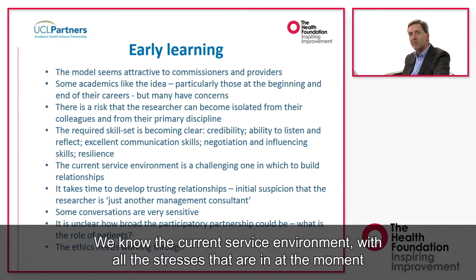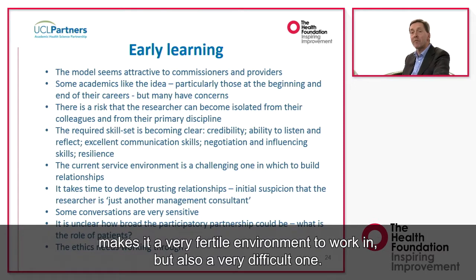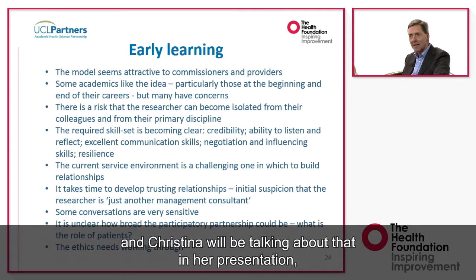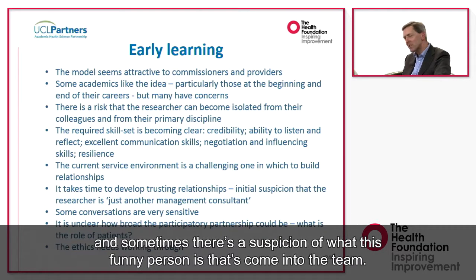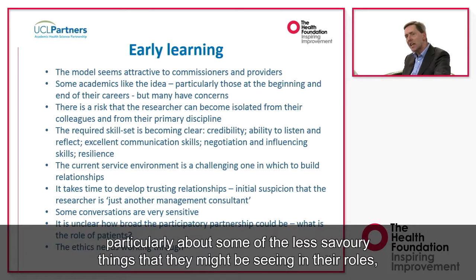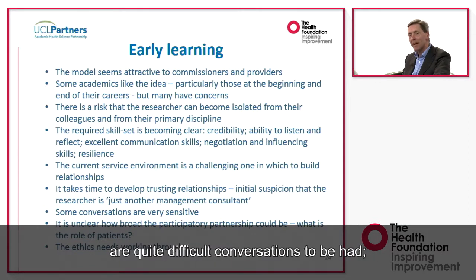We know the current service environment with all the stresses that are in it at the moment makes it a very fertile environment to work in, but also a very difficult one. We know that it takes a good period of time to develop trusting relationships, and Christina will be talking about that in her presentation. And sometimes there's a suspicion of what this funny person is that's come into the team. We know that some conversations that researchers in residence want to have, particularly about some of the less savoury things that they might be seeing in their roles, are quite difficult conversations to be had.